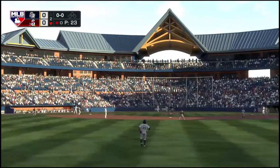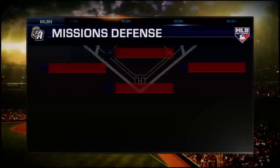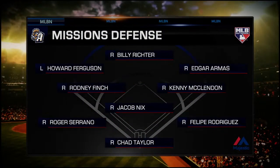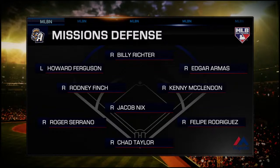All right, here's how the visitors are lining up today. And one of the best guys on the defensive side of the ball today is going to be manning left field. Unbelievable range out there, the ability to go back on balls, not fearful.